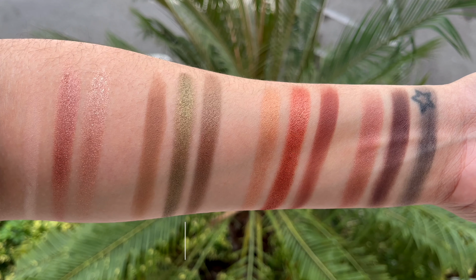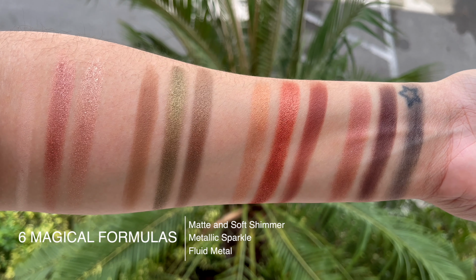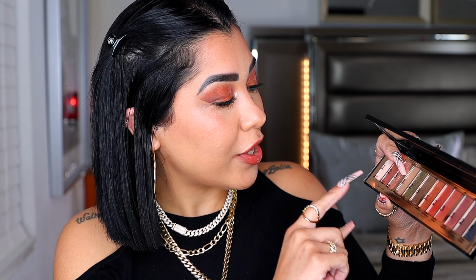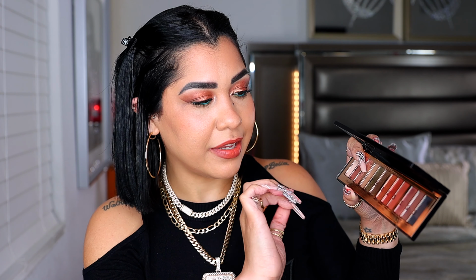We're getting 6 different formulas, from mattes and soft shimmers to metallic sparkles and fluid metal. If you are familiar with Tilbury shadows, then you know that inside you get this little pamphlet. I think that's how it's called, but you know what I'm trying to say. In here, you're going to see numbers where she's basically telling you what to do: number 1, prime, number 2, exhale, number 3, smoke. Pick whatever look you want to create and then do that.